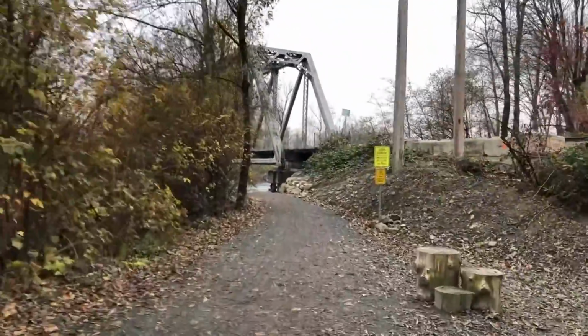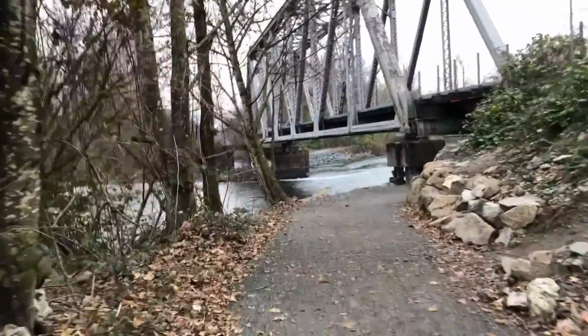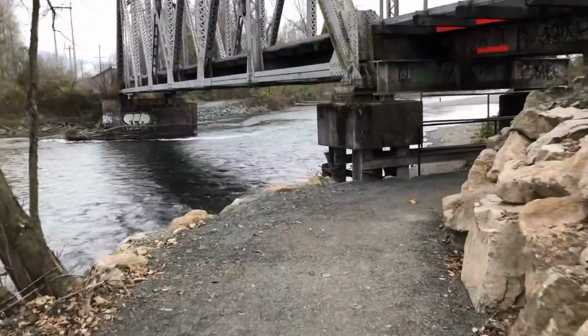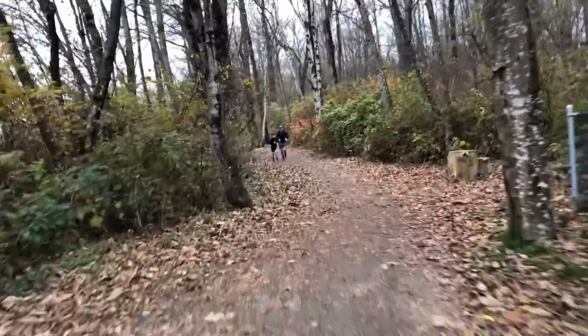Here's the Southern Rail of British Columbia. Here's the railway line. And the trail recently was completed to go underneath the bridge and allow people to pass through and carry on. This was part of the work that needed doing to complete the loop, which is now complete.